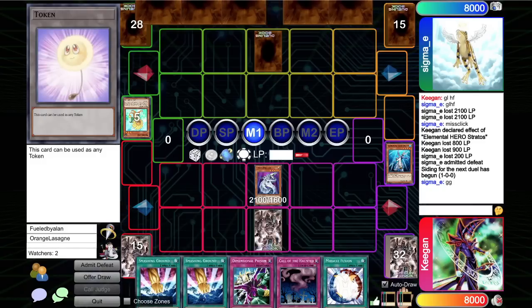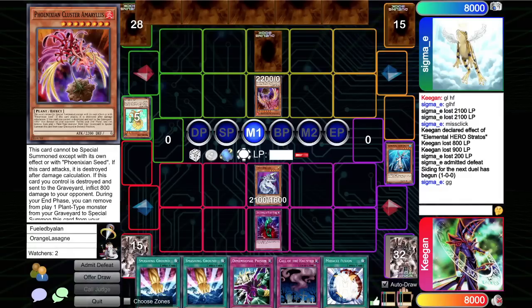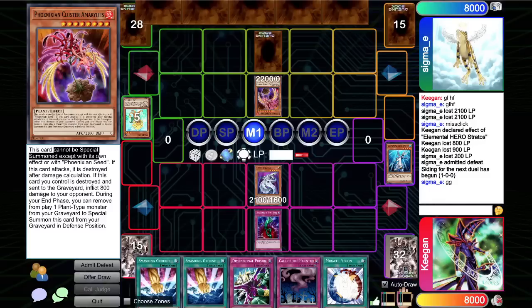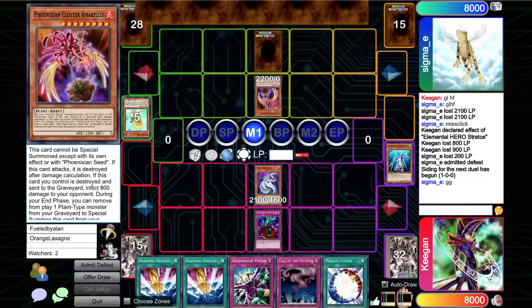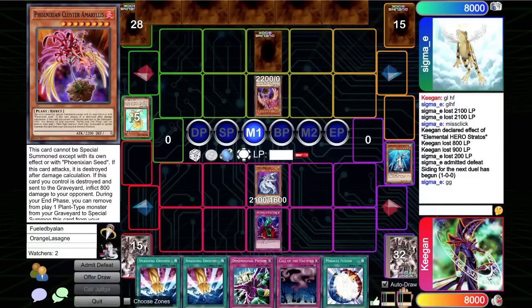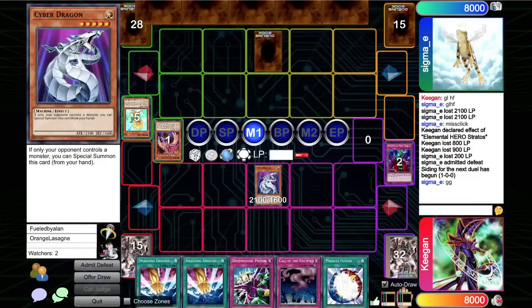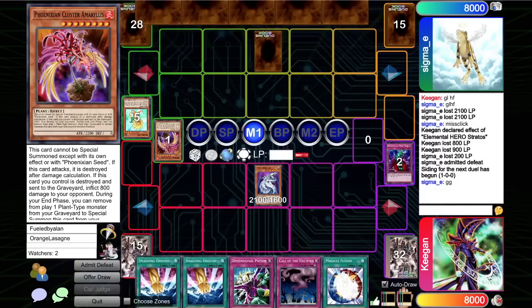Alright, here comes a normal summon, and that's going to get Bottomless. Straight up. Nice. And this can't be DDR'd, because it cannot be special summoned except with its own effect. Opponent is thinking here. Big think from the opponent. They might Solemn this, actually. Nope. No Solemn. That Bottomless kind of got us a 2-for-1 because it cleared both Dandy tokens and the Amaryllis as well.